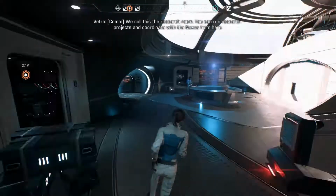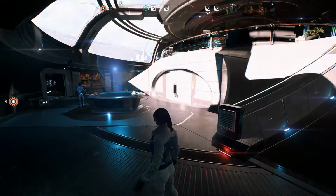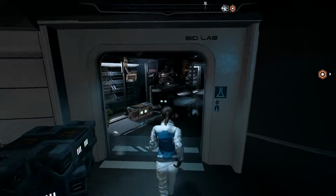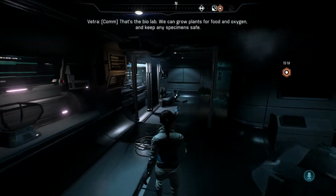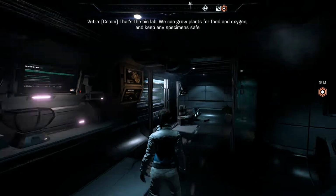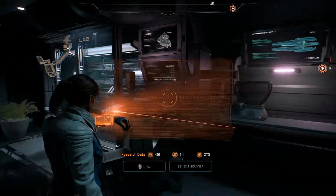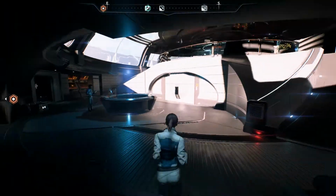The research room. You can run research projects and coordinate with the Nexus from here. Basically the main hall. Mostly. That's the biolab. We can grow plants for food and oxygen and keep any specimen safe. Beautiful, huh? This is where Cora will hang out. Let's just grab all of this sweet, sweet, sweet research data.